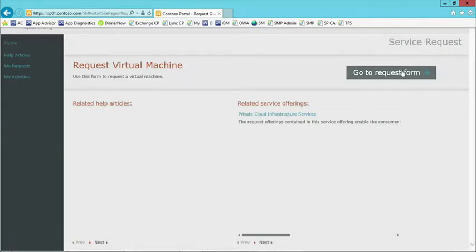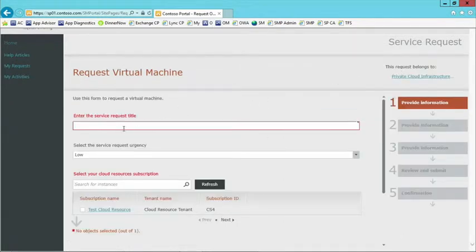I'll click on request a virtual machine. I'll see a request form on the top right, and now I have a title for that service request. Now you're seeing the same parameters that we saw when we were inside the request offering. They're now being surfaced directly within this portal on this site here. So now let me apply a title to this.